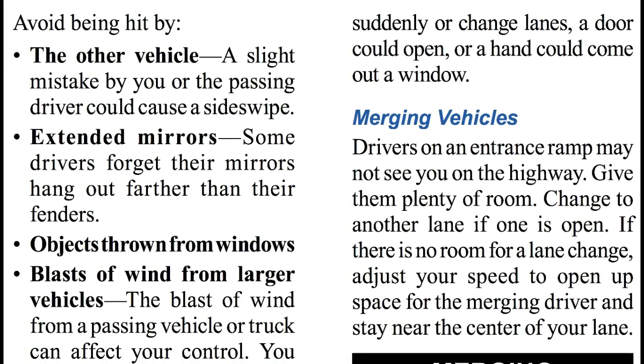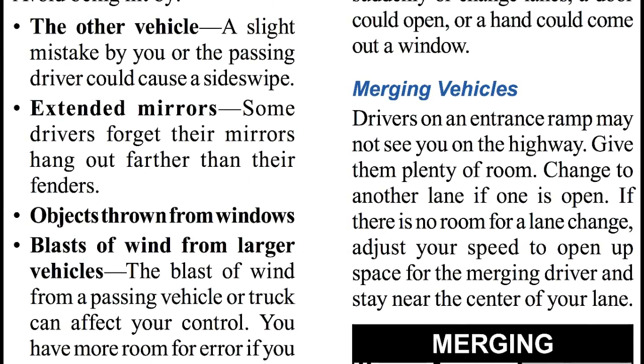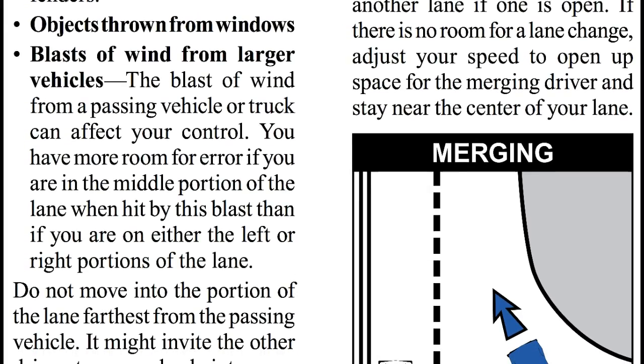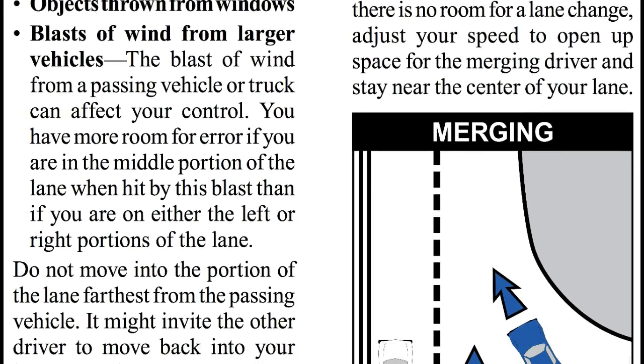Avoid being hit by the other vehicle. A slight mistake by you or the passing driver could cause a sideswipe. Avoid being hit by extended mirrors. Some drivers forget that their mirrors hang out further than their fenders. Avoid being hit by objects thrown from the window. Someone can throw something at you. Be prepared.